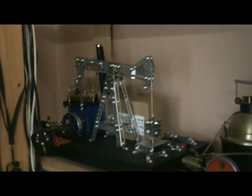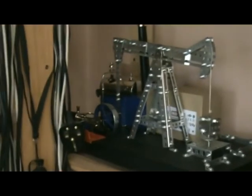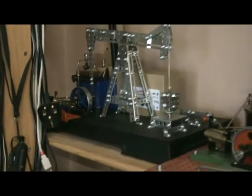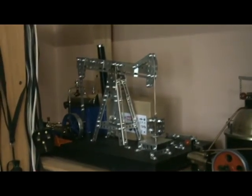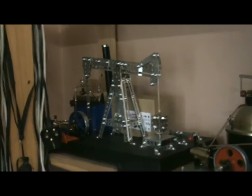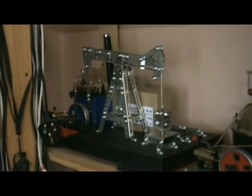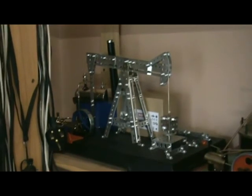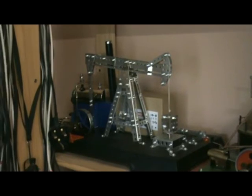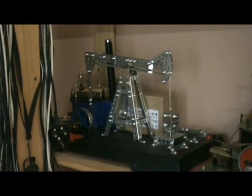And here we have Willesco D11, which is basically D10 on an extended base, and it includes some Tronico parts, which are sort of a bit like Meccano but not compatible. And this is how it's supplied with the D11 built up as a pump, an oil pump.